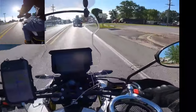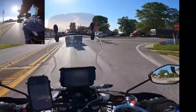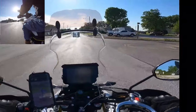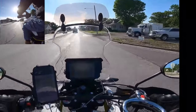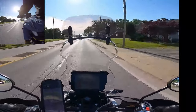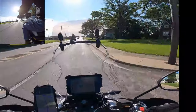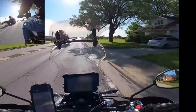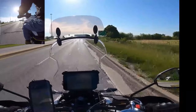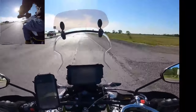See what kind of mileage I'm getting. 65.3. If it's really windy out and I got a lot of hills, it'll get down in the 50s, the low 50s. Believe it or not, this bike has a better seating position than what the FJR does. It does for me anyway. It's more upright. I feel more relaxed in my shoulders riding this bike.